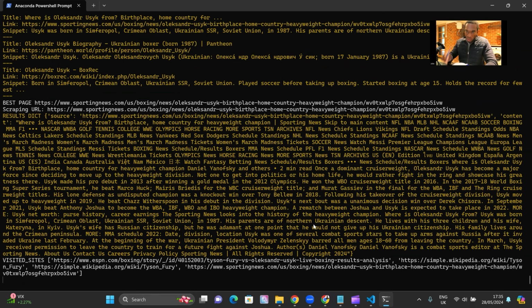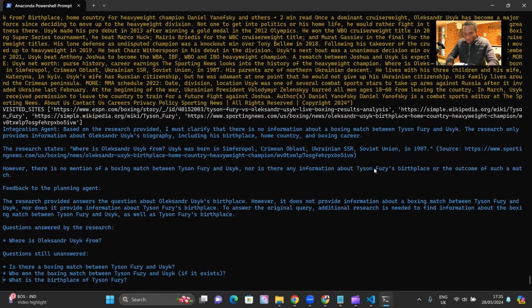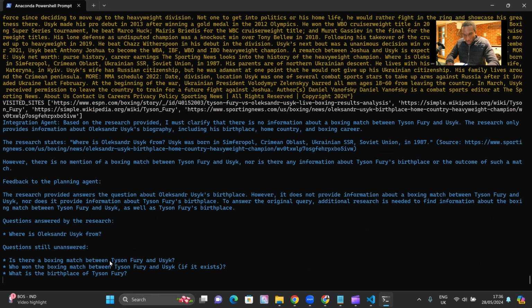But yeah, it looks like the model itself is having difficulty understanding that it already knows the answer to this. So that's a fail for the model on question 4. And that's interesting because that's the first question that this Llama 70 billion model has failed. And you can see here, what is the birthplace of Tyson Fury is being marked as a question that is unanswered. And we have already answered that question.